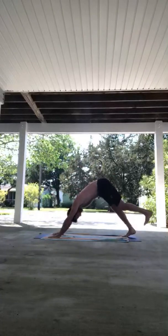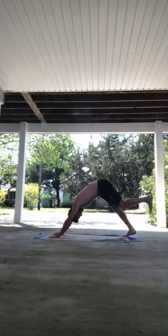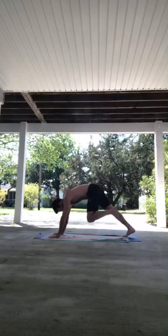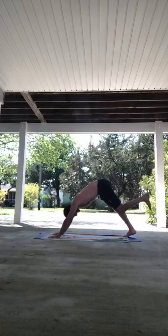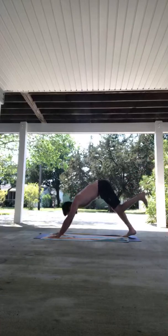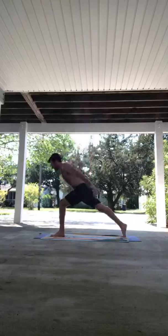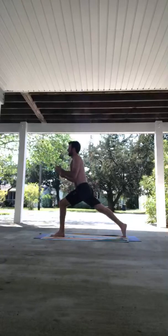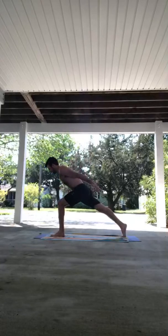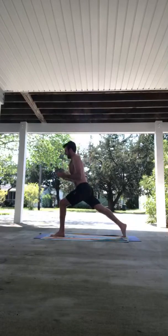And left leg up and back. Inhale. Exhale, knee to nose. Inhale up. Exhale to left elbow. Inhale up. Exhale, cross to right. Inhale up. Exhale, foot in between. Inhale. Exhale, airplane arms. Inhale up. Exhale, airplane. Inhale, reach. Last time. Exhale, airplane.